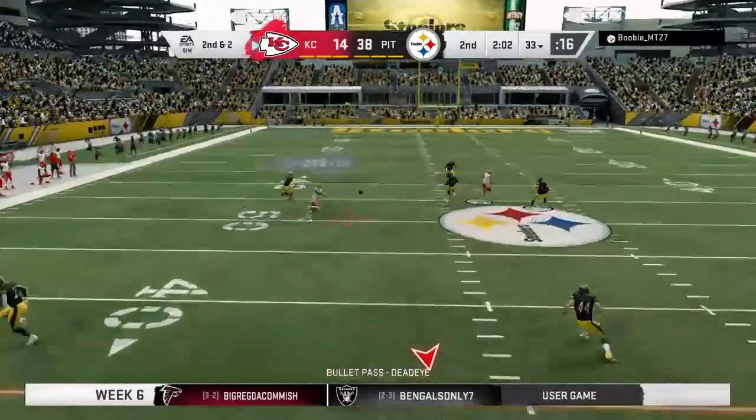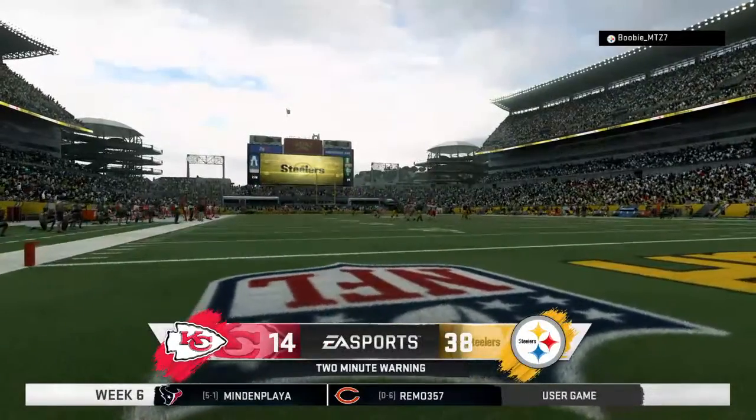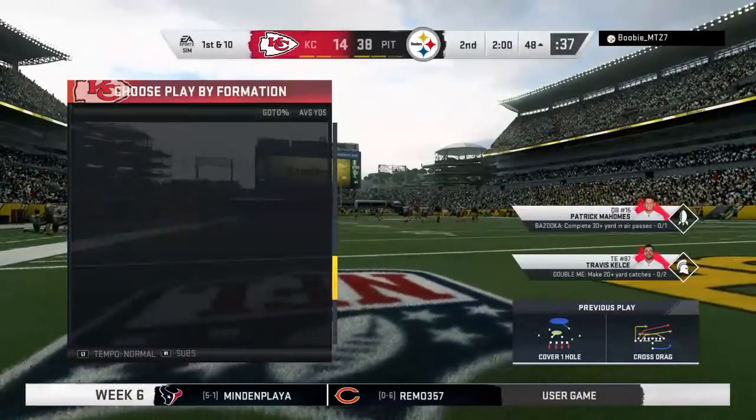On second and a couple, Mahomes gets this one to Hill. And he'll be taken down, but not before he works it past the 50.